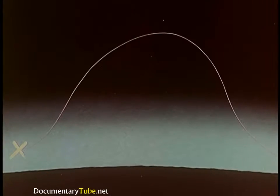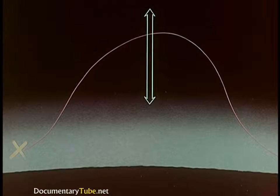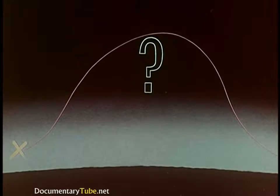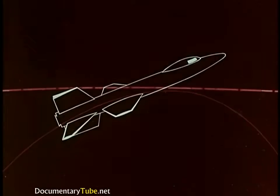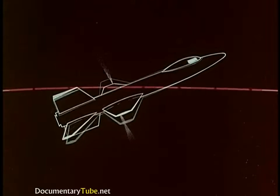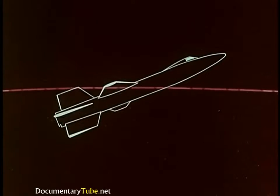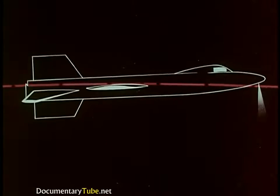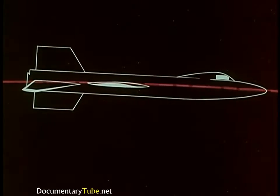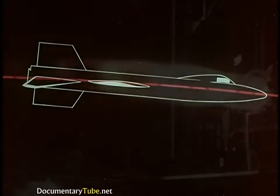Another problem, after rocket engines shut down, the X-15 would be thrust into a ballistic arc in air so thin that normal aerodynamic control would be impossible. How then could the pilot control the aircraft? The answer? Reaction controls that would allow him to correct roll movement and position the aircraft properly for re-entry through the atmosphere. But the designers knew the problems of control would never be fully solved until an X-15 aircraft was actually built.